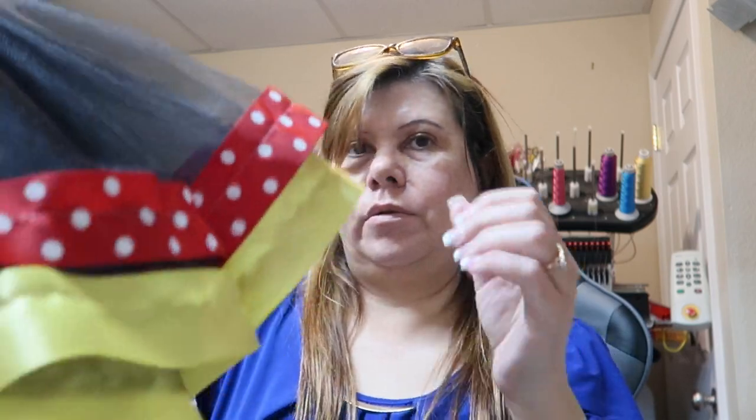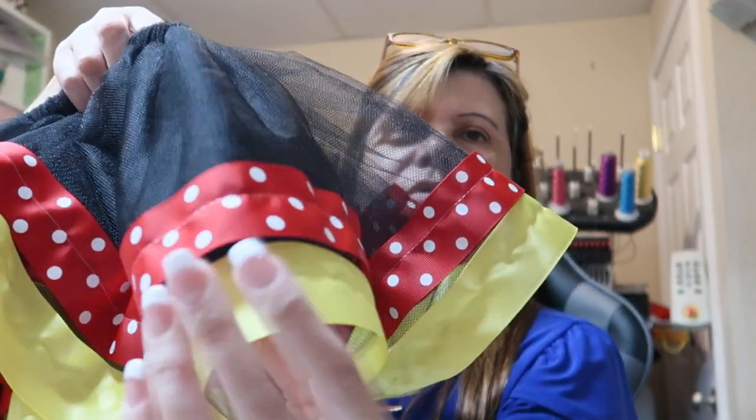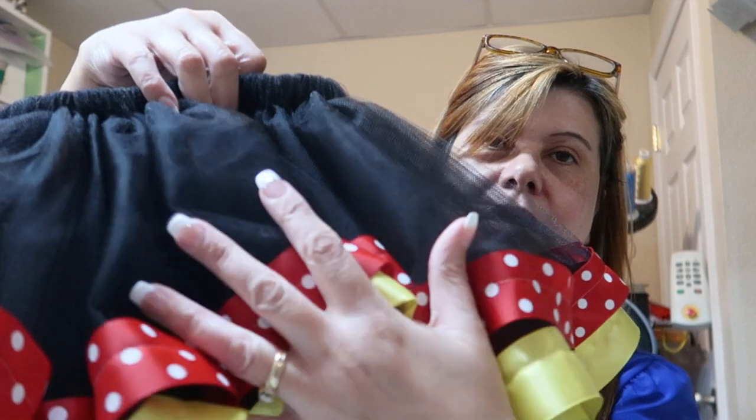Why does it look like it's so much higher? I don't know, maybe not. It looked like this one is sitting so much higher than this one. But when you pull them both down together, it's not, I don't know. Regardless, it's cute. But they wanted Mickey and not Minnie.